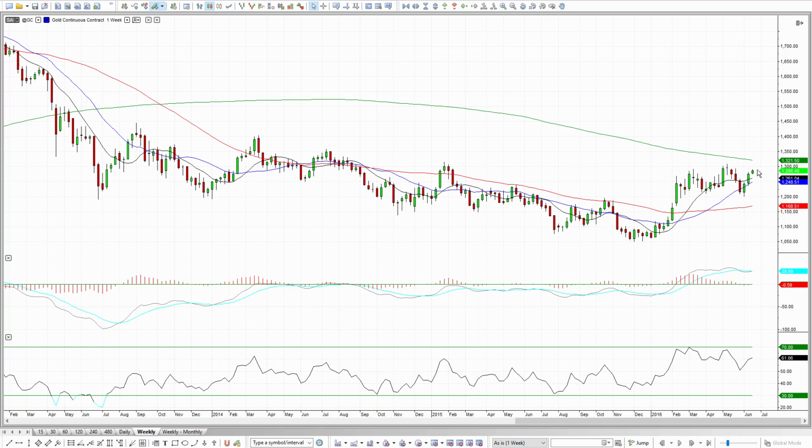I think 1,300 is certainly the next sort of line in the sand, and beyond that we can see that there's pretty much not a lot in the way of prices moving higher. So that's what I like about the potential here to the high side.